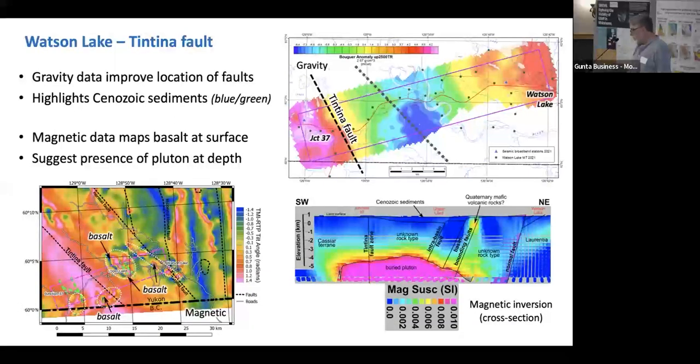The lower right is a cross-section through that magnetic data. Notice where the Tintina fault is drawn on this map, on the left, there's a really bright red spot that's a magnetic high. So we know there's a very magnetic rock. When we model it in cross-section, we come to the conclusion that there's probably another one of these buried plutons. It's the same thing that we suspected at Ross River with a different data set, but it's at 4 or 5 kilometers depth. We don't know what it is, but that might be one of these heat-producing plutons. There's a chance of that.